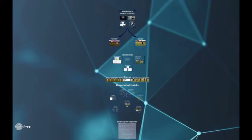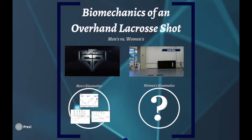Hi, our names are Georgia Miller and Katie Sherman, and we'll be presenting on the biomechanics of an overhand lacrosse shot. The first thing we'd like to talk about are the differences between men's and women's shots.